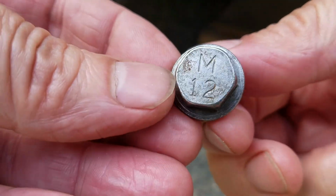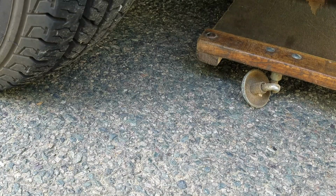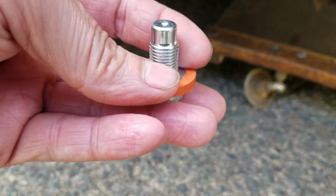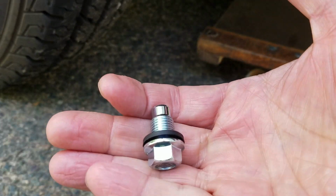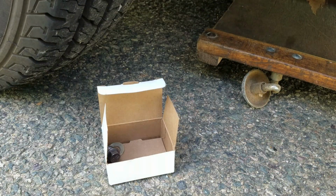The problem is it says M12 on it. The auto parts store gave me a rubber plug which didn't fit in the hole, and one of these that didn't fit in the hole. He swears up and down that this thing is 1/2 inch, even though it says metric on it. So what I've got is a 1/2 inch and an M12 this time. He's trying to tell me that the engine's been replaced.